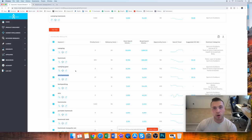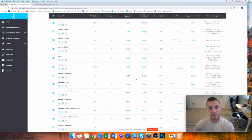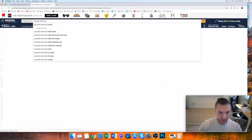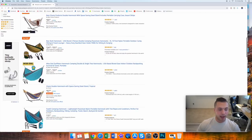And I'll look for the first keyword that has the highest exact search volume that could be relevant. I'll scroll down and I see "portable hammock." So "portable hammock" has a pretty high search volume, and it sounds like it is very relevant to our niche. So what I would do is I'd come over here and I'd type in "portable hammock" and see, is it the same exact product that's coming up? It looks like it is.